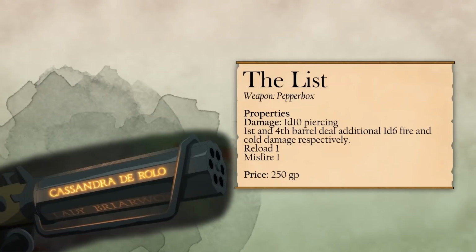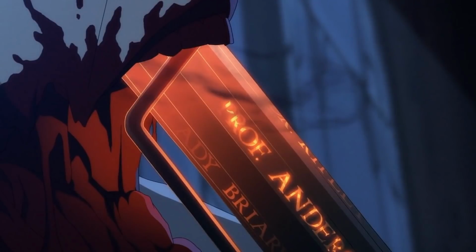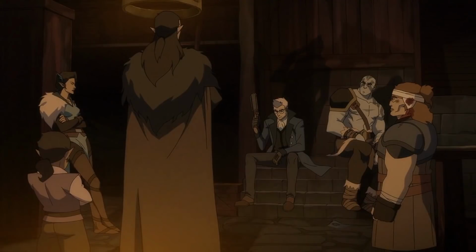right here. Next we have Percy's iconic gun known as the List, a pepperbox pistol with 6 barrels, with the first and fourth barrels being able to deal additional 1d6 fire and cold damage respectively. When Percy kills somebody with a gun whose name is on the barrel, the name disappears from the barrel and Orthax eats their soul. The 6th barrel of the gun was left blank.